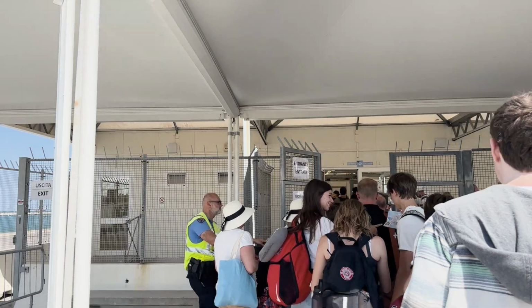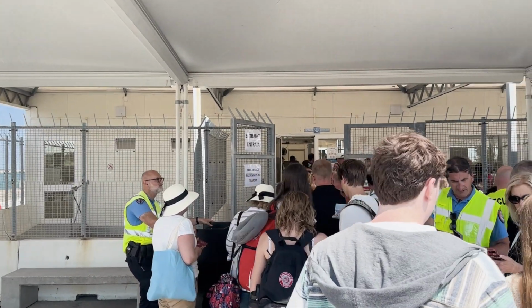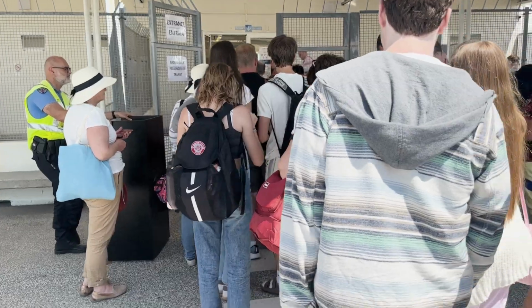Since we used the transfer for our bags, we left them inside the bus. It has the tag, so I'm guessing that they're going to bring them up to the ship, and then we don't have to make this line right here where the luggage drop-off zone is, because we did everything ahead of time. So all of these people are waiting to go in. There is a huge line.